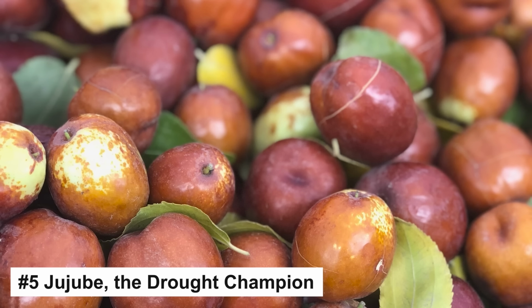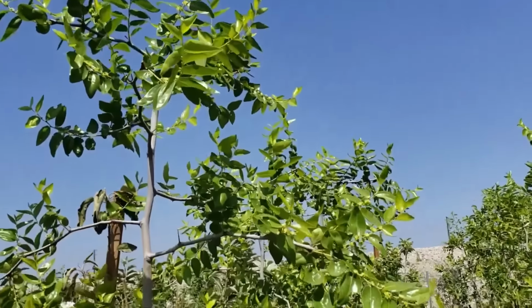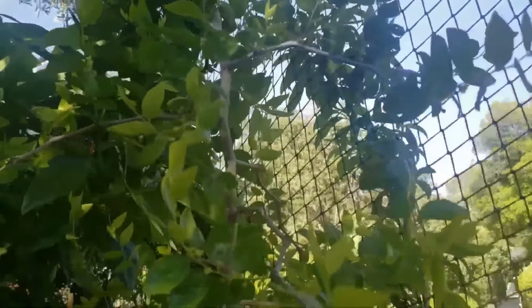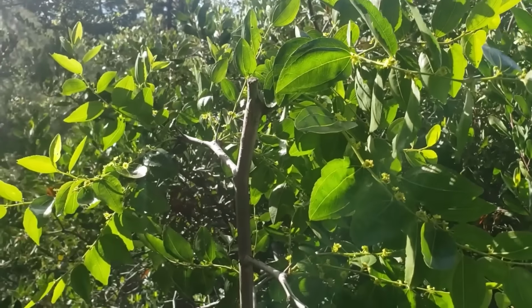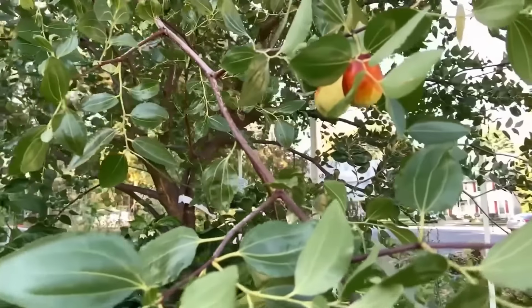Number 5. Jujube, the drought champion. Now we're talking about a fruit tree that actually thrives on neglect. Jujube, Ziziphus jujuba, is a drought-tough tree that produces sweet, date-like fruits and actually prefers dry conditions and poor soil. This is the tree for challenging climates and lazy gardeners, and I mean that as the highest compliment.